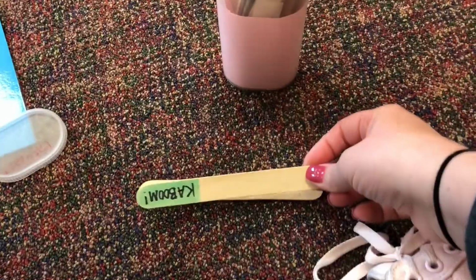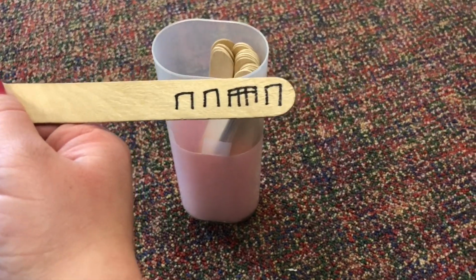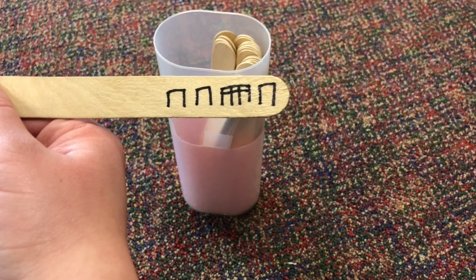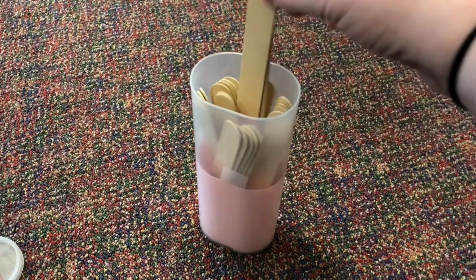If you get a kaboom, you have to put all of your popsicle sticks back in the bucket. If you don't get a kaboom, then you keep all the popsicles you say correct. So this one we would say 1 and 2 and 3 and a 4 and. If my group gives me a thumbs up, I get to keep it. If not, if they say, nope, you didn't say it right, you put it back in the bucket and then it's the next person's turn.